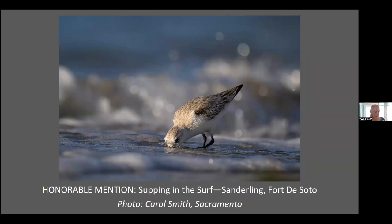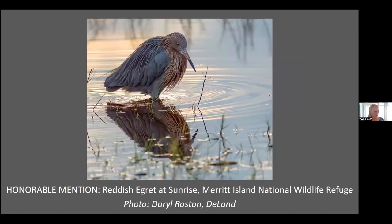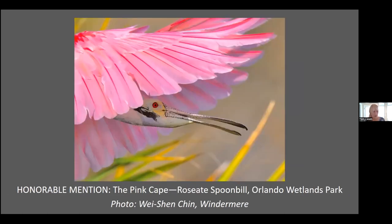Carol Smith from Sacramento, California, Sipping in the Surf, Sanderling. Carol Darling from Cocoa Beach again for Emergence, Northern Gannet. Daryl Rustin from DeLand for Reddish Egret at Sunrise. Weishin Chen from Windermere for The Pink Cape, Roseate Spoonbill.